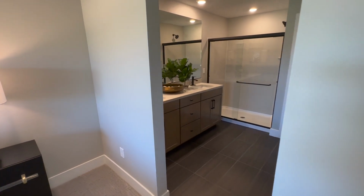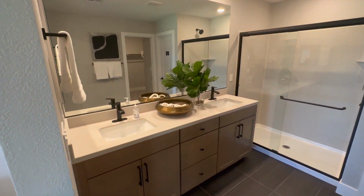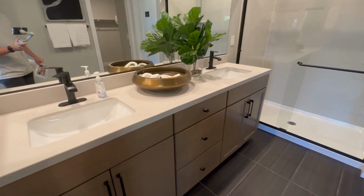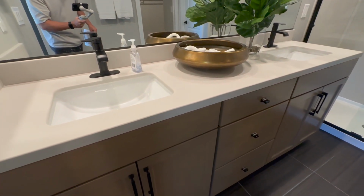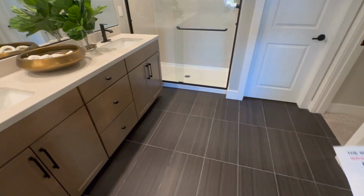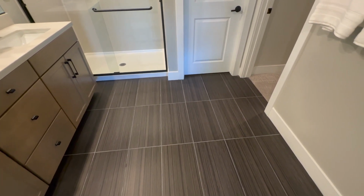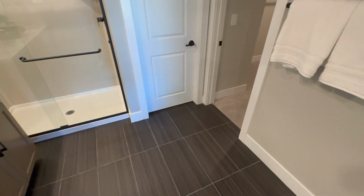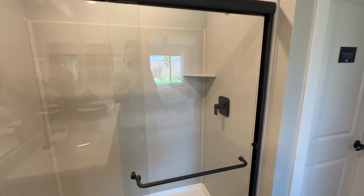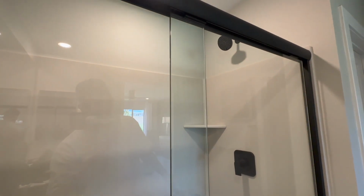Like I mentioned, you have a full bathroom, as this is its own suite. 2 sinks. And I do like the materials that they use here in the Pulte developments. You can see you've got these nice tile floorings here in the bathroom, which are different than in the main areas. Kind of gives it sort of an accent. Full standing shower.